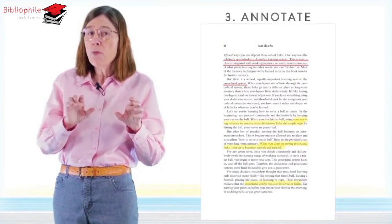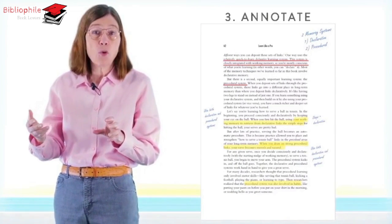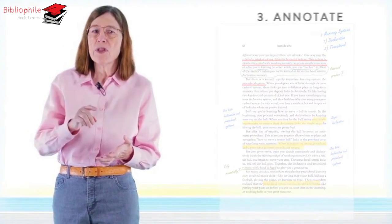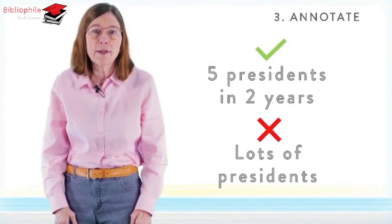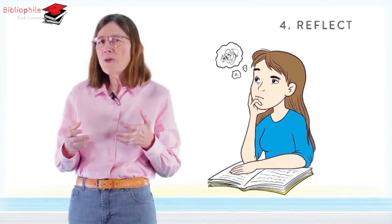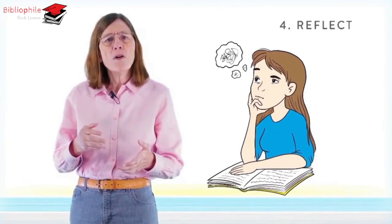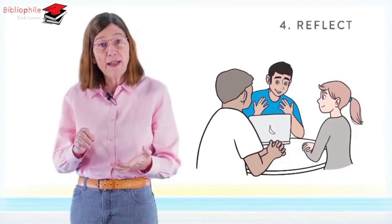A third strategy is to annotate. Underline or highlight important sentences and then write comments, important ideas, and questions. Use your own words and be very specific. For example, 5 presidents in 2 years instead of lots of presidents. The fourth strategy is to reflect. Pause to think about the text, what that text means, and how the text relates to what you already know. If you have the time, also try to discuss the content with others later, face-to-face or in writing.